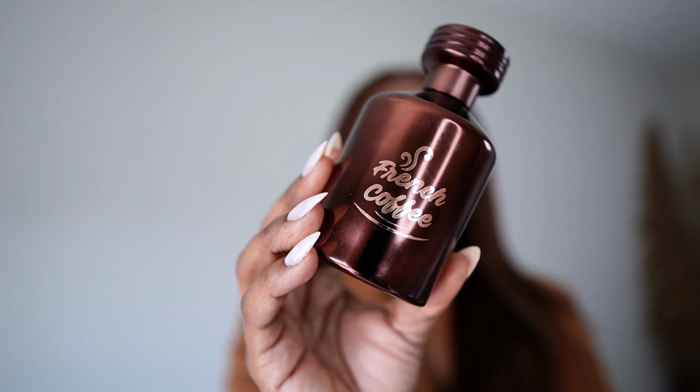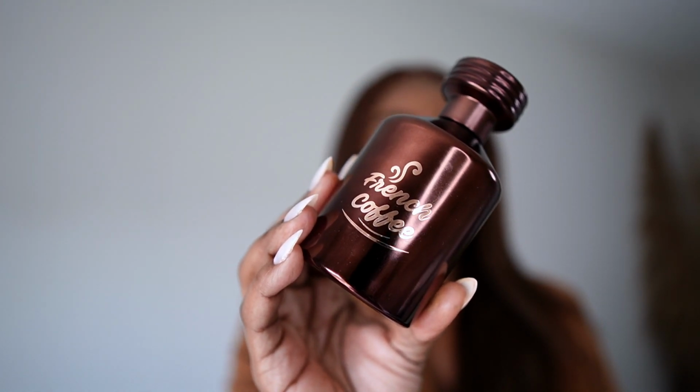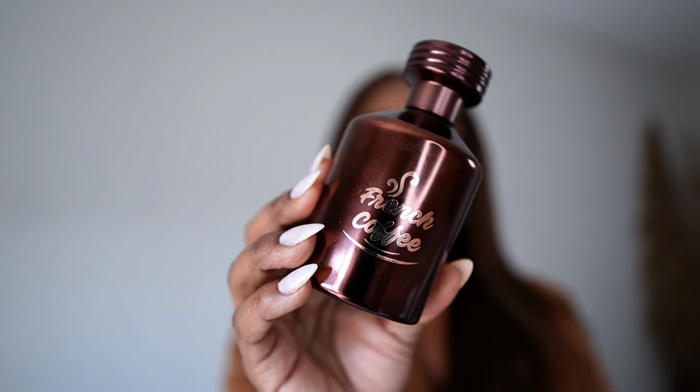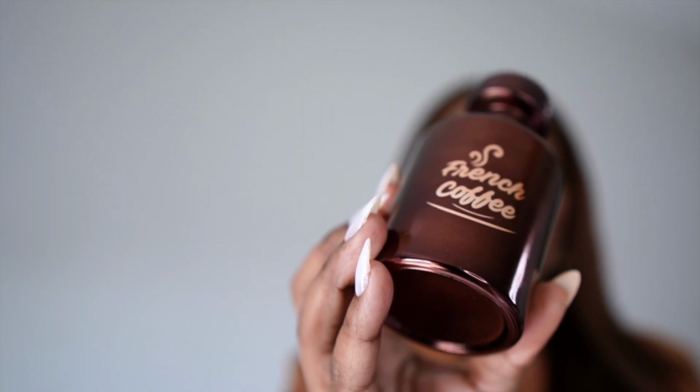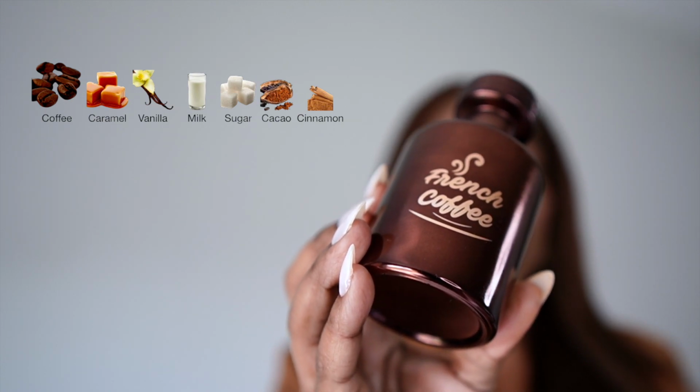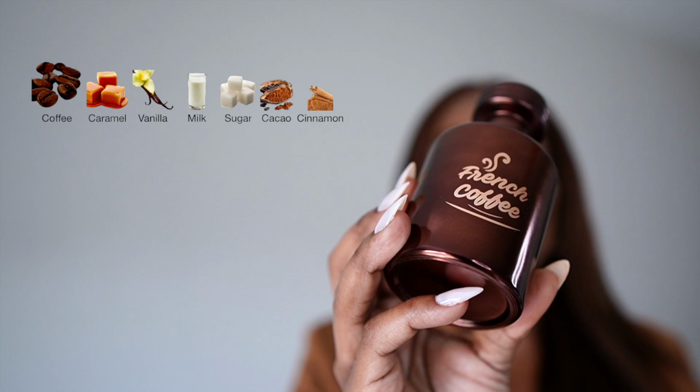Al Rahab's French Coffee has notes of coffee, of course, sugar, cinnamon, milk. This is such a delicious fragrance. And the coffee is really more prominent in the opening, and then it dries down to all of those milky, sugary, sweet notes. But it is a gorgeous fragrance.